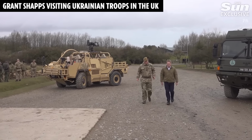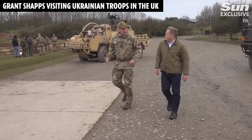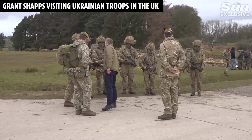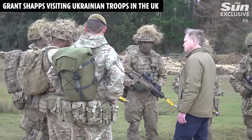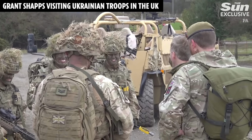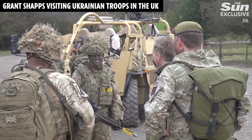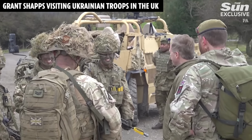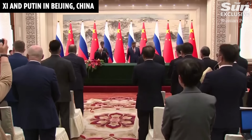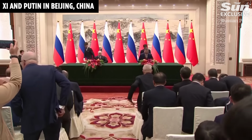On the question of China, Britain's Defence Secretary Grant Shapps said this week that he was declassifying military intelligence from both the UK and the US, suggesting lethal aid was flowing from China to Russia. He considered it a significant development, and he said it sort of blew out of the water Beijing's previous claims to be a handbrake on Russia's invasion.